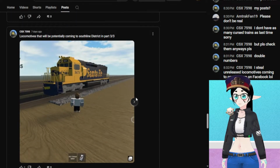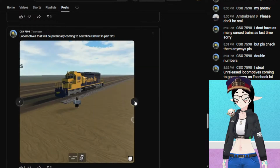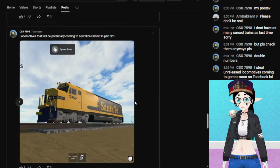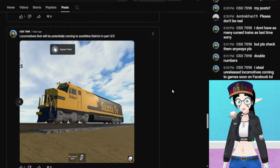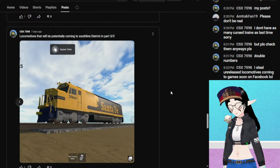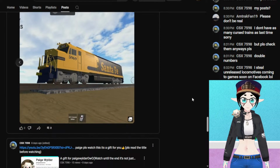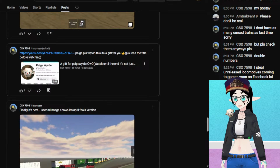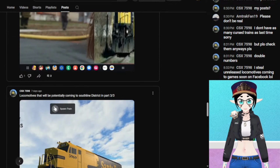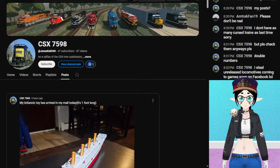Let's see. Locomotives, they'll also be in Southern District, Part 3 of 3. We got some SD units here. Oh, right, this one. I always keep forgetting about this one. But it's got 69 in the number, so... Nice. Oh, yeah, and this was from last week when you pranked me with a Rickroll. So, yeah, there's that.